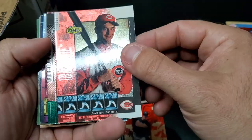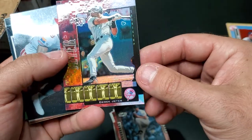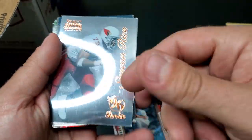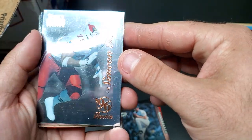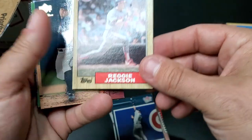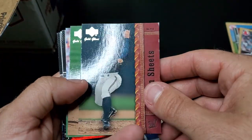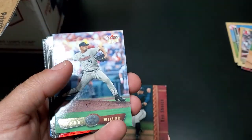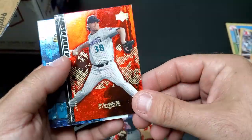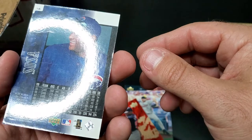Mike Mussina. Boone. Rob Ramsey. There's a Derek Jeter. Nice looking card. We've got a Simeon Rice Select Certified Edition '96 Rookie. I don't know if you guys can see it, but it's scratched pretty good. Ichiro, edges of it are all messed up. But you know, you got cards like this that are in good shape. Nice little Reggie Jackson. Ben Sheets, Upper Deck Gold Glove, A-Rod, Wade Miller, Matt Lawton, Curt Schilling. He should be getting into the hall, I think, here soon, possibly. Good old Sammy Sosa. Card seems to be in good condition.